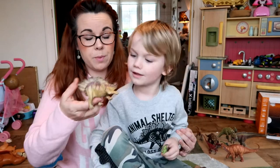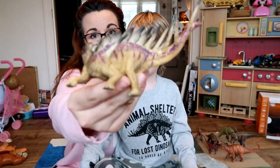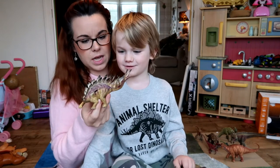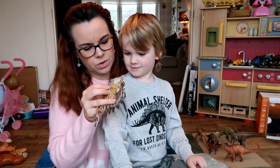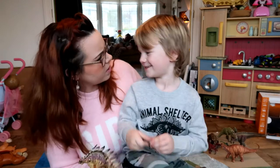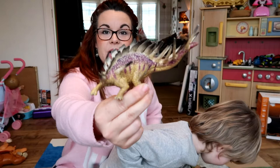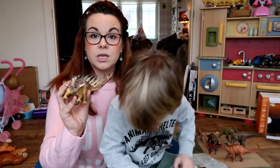This is not what people might think it is, is it? Because people will see this and straight away think, I know, that is a Stegosaurus. But it's not, is it? What is it? Petrosaurus. Is it? I thought it was a Kentrosaurus. We'll agree to disagree on that one. But look at those spikes. And it would be the same family as a Stegosaurus.